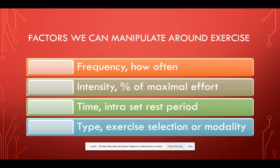So we can manipulate the frequency. So if you go from 1 time per week training your biceps to 2 times to 3 times to 4 times, there's obviously a ceiling on the amount of times that you can do it. But that's usually offset with the intensity, so the percentage of your maximum effort that you can do. And you can quantify that in different ways. You can use things like percentages of your 1 rep max. You can use RPE scales, so we call that rate of perceived exertion. Or you can progress using things like reps in reserve.